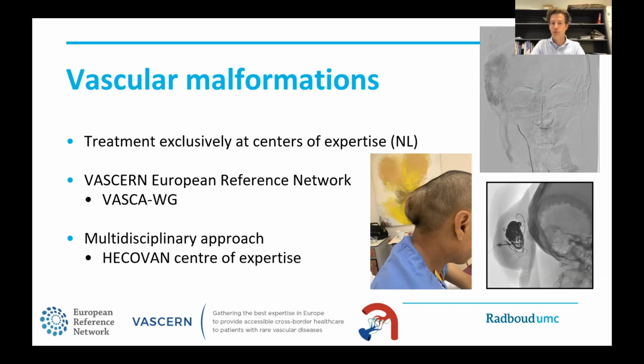you still have a large mass on the back of his head, because all the coils we place and the thrombosis that occurs will remain as a large mass. So this cannot be treated by interventional radiologists alone. We also need the help of a vascular surgeon, or in this case, a plastic surgeon, so he'll have a normal shape of his head. The other way around, the surgeons also need us, because if we don't embolize first, it will be a massacre for them.